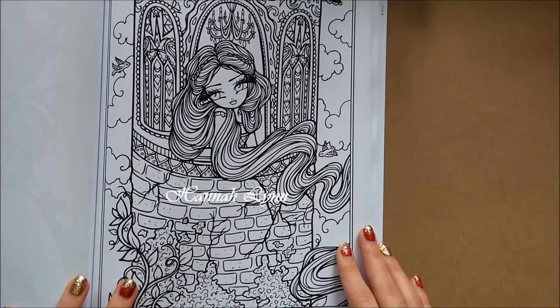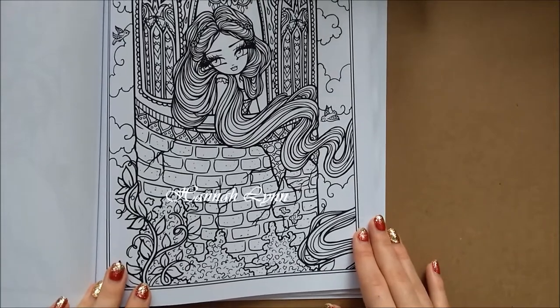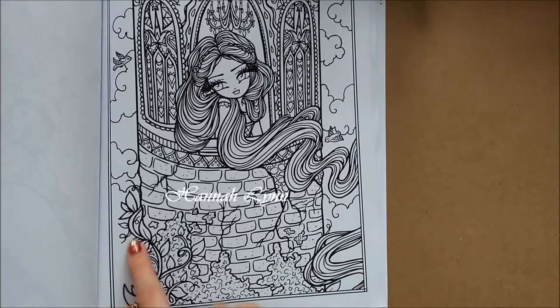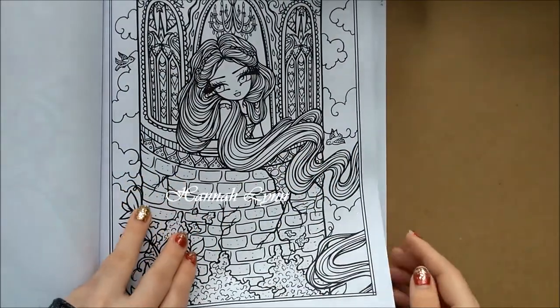So here is Rapunzel's Tower. Another super cute one. It's got quite a bit of detail, but it'll be super fun to color because in the actual background there's not too much, so you could just focus on the tower and her.